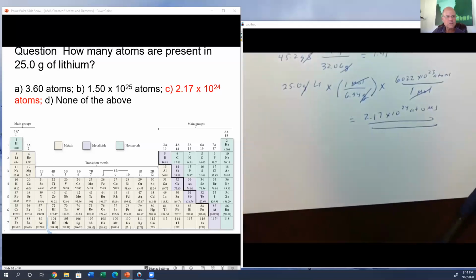All right, a couple of questions. Skylar. Okay, so just to clarify, is the atomic mass of an element just the average of all the different isotopes for that particular element? Correct.